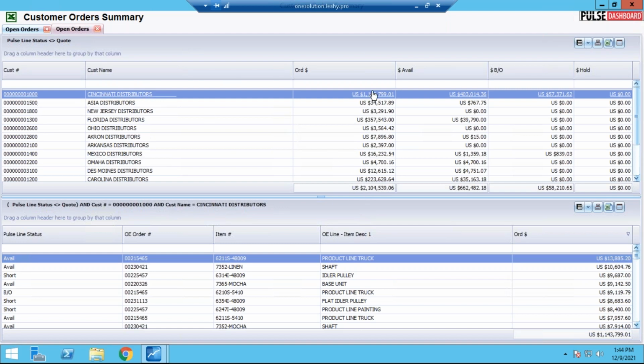And as you can see, a lot of times your screens will be split, and you will have the general information at the top, and then another level of detail below that. So in this particular case, this $1.1 million of orders for Cincinnati distributors is made up of these line items for these dollar amounts down here at the bottom.